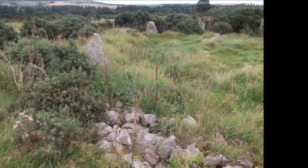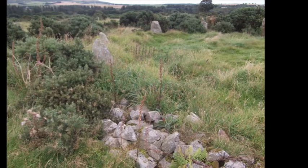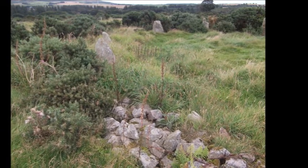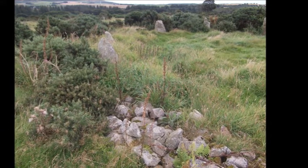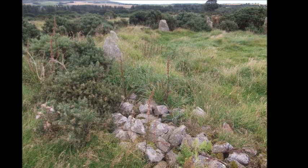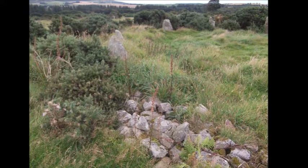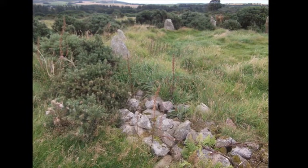All these circles have their smallest upright stones diametrically opposite the recumbent. The stones gradually increase in size to the largest stones, the flankers. There is usually a ring bank of earth and stones creating a platform extending up to or just beyond the upright stones.